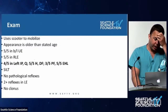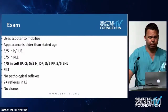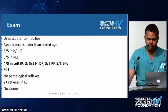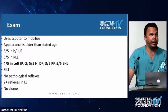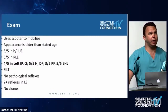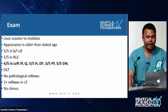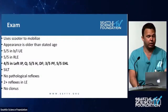On exam, she mobilizes with a scooter, and her appearance is much older than her stated age, likely due to some of her substance abuse issues. She's full strength in the upper extremities and right lower extremity, but she does have some weakness in the left lower extremity, in the iliopsoas, dorsiflexion, and plantar flexion as well. She has no pathological reflexes or clonus, and reflexes are normal.